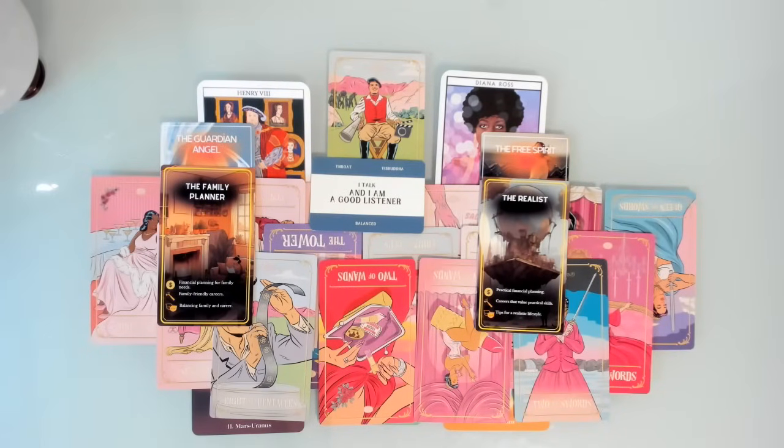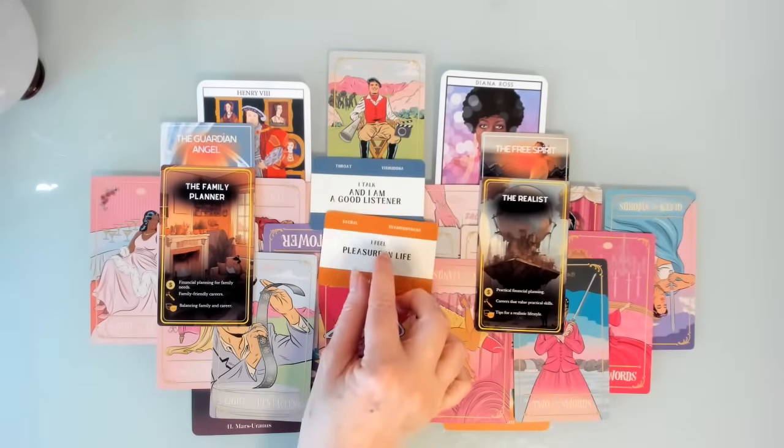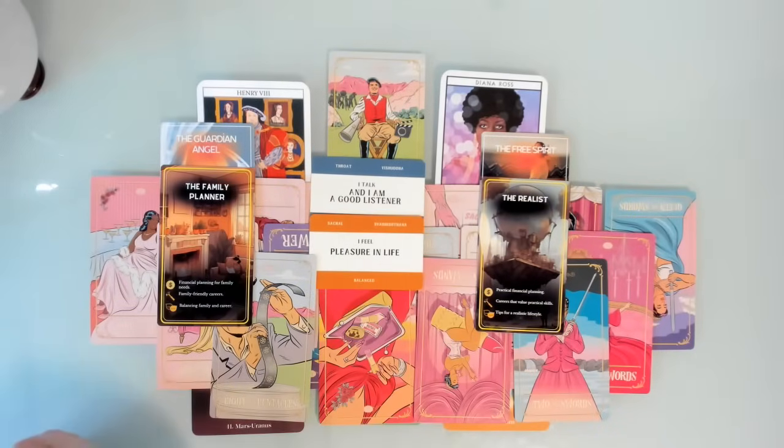Okay, we've got the sacral chakra. Balanced, I feel pleasure in life. So you've got it, you're just so nice to be around. It's funny, as I say, with Henry VIII, but you really are nice to be around. You're very powerful, you're very strong, but you're also very, very loyal, and you really care about your people, whether it's in your career, whether it's romantically.